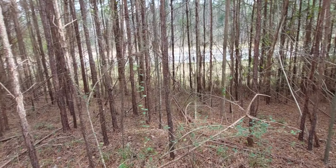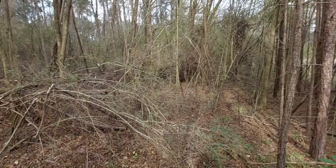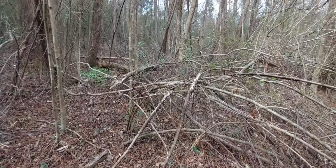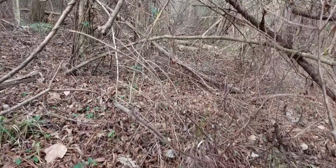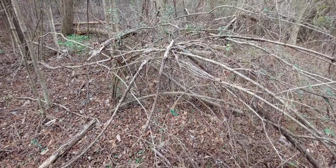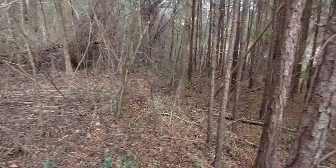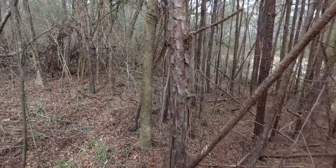There's more sticks knocked down and laid around, and here's some little spots where things have been bent over, and underneath it, it's pretty clear, it's pretty open, and it looks like something has been laying there. I don't know what, but something. So anyway, go back down this way to where these trees are, and you can see all this stuff.